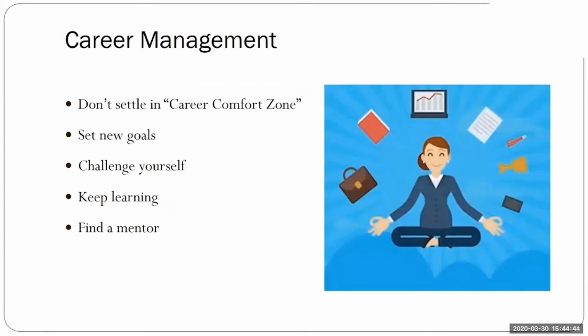Career management. So career management is the fourth step when it comes to career exploration, and that's because ultimately once you get into the career path that you're wanting to get into, when you get that job that you're wanting, there's still work to be done. You want to make sure that you maintain your career. You don't want to settle in a career comfort zone. You want to set new goals for yourself.